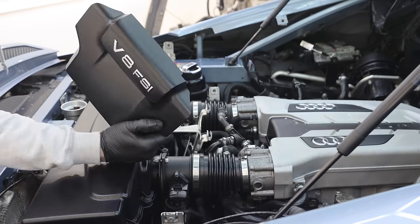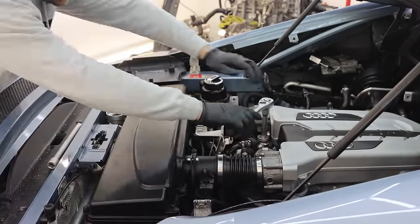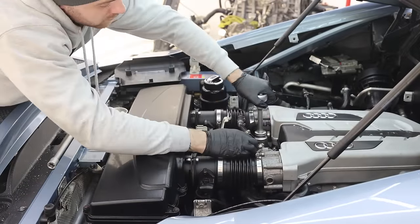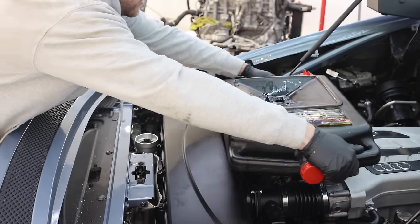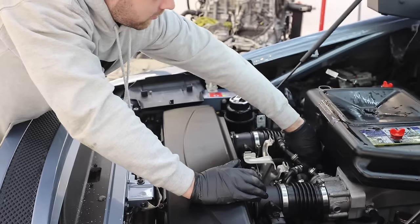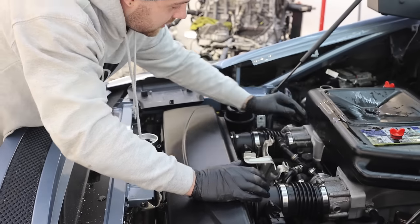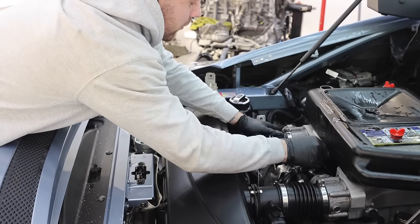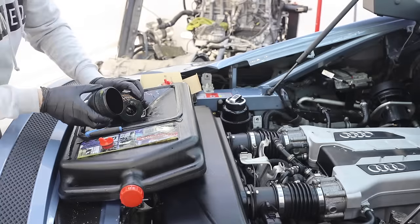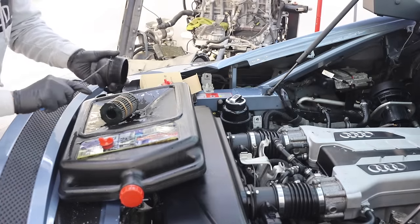So now we're just going to pop out the oil filter housing, which takes a 32mm socket, so once we've wound that out we can just pull it out and swap the oil filter over. I'm going to try and save as much mess as possible and try and pull the oil filter straight into the drain pan. 3, 2, 1. Not too bad.